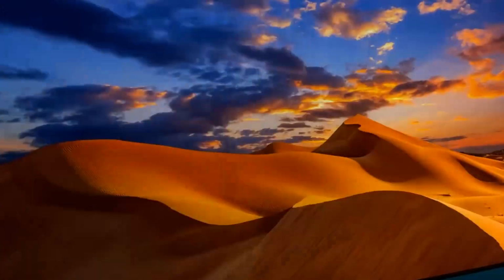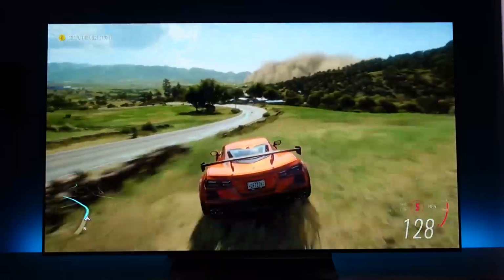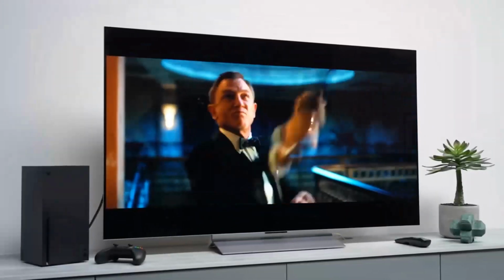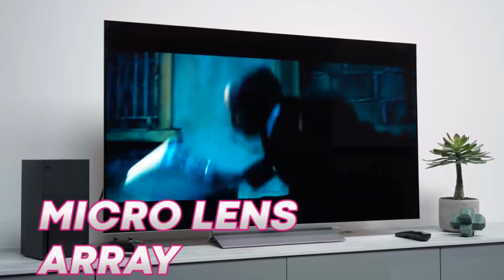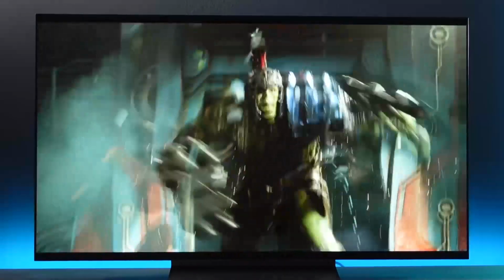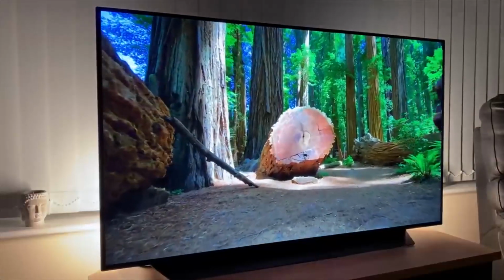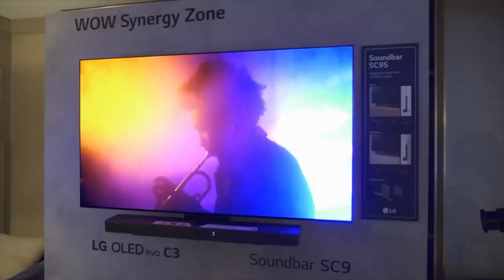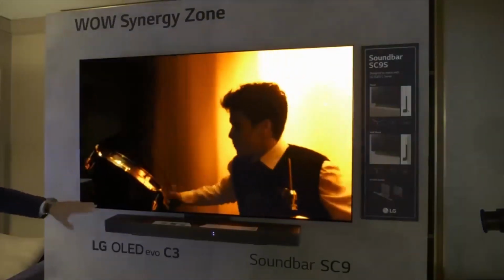As compared to last year's LG C2 model, which was 5,000 bits, this is very impressive. In addition, the company has invested in a hardware upgrade known as the micro-lens array, which is a series of tiny lenses that form a layer to improve the light focus of the OLED screen. This feature increases the general brightness of the LG C3. In fact, there has been a significant increase in brightness as compared to the LG C2.